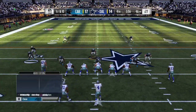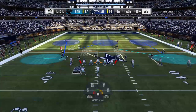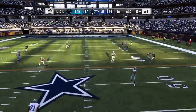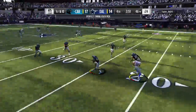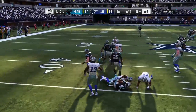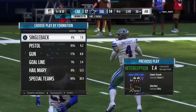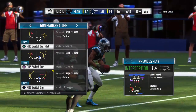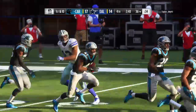Here we go. Following the interception, here's Prescott. He's going to go. Oh, a crusher there as it's intercepted. Picked off by Captain Mutterland. And he's able to take this one back to the 36-yard line. So that's back-to-back drives where they've thrown an interception.